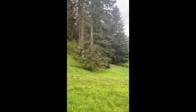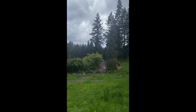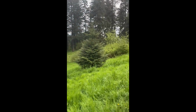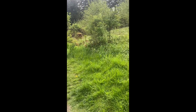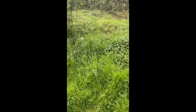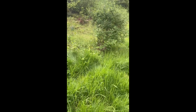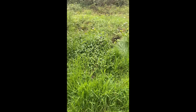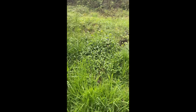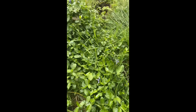I'm hiking in the Hoyt Arboretum today. Gorgeous. Kind of a drizzly day here in Oregon, and I wanted to illustrate a point about one of my least favorite invasive species. So obviously Oregon has a number of problem invasive species in parks, mostly English ivy and Himalayan blackberry, like this here. But I wanted to show you this one, which is sold in garden centers everywhere. This is Vinca, also known as periwinkle.